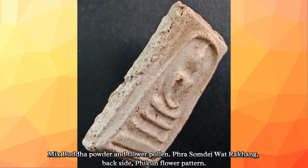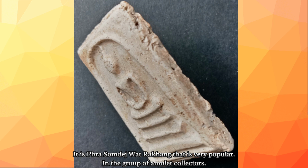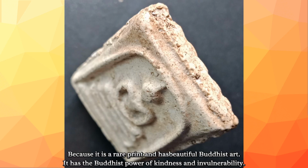Mix Buddha powder and flower pollen, Phra Somdej Wat Rakhang. Backside Phikun flower pattern. It is Phra Somdej Wat Rakhang that is very popular in the group of amulet collectors because it is a rare print and has beautiful Buddhist art. It has the Buddhist power of kindness and invulnerability.